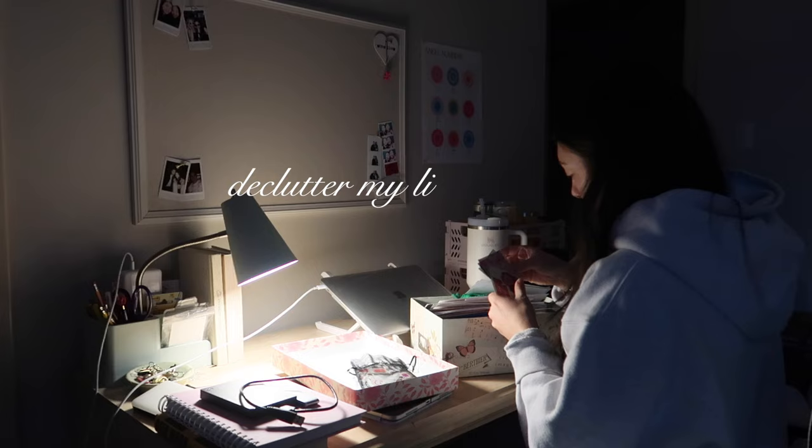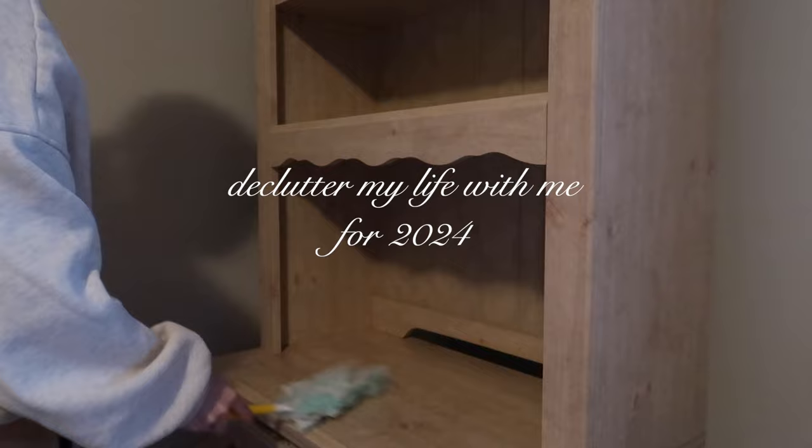This is so long overdue. Let's declutter my bedroom, my life, and do a little mini room transformation for the new year.